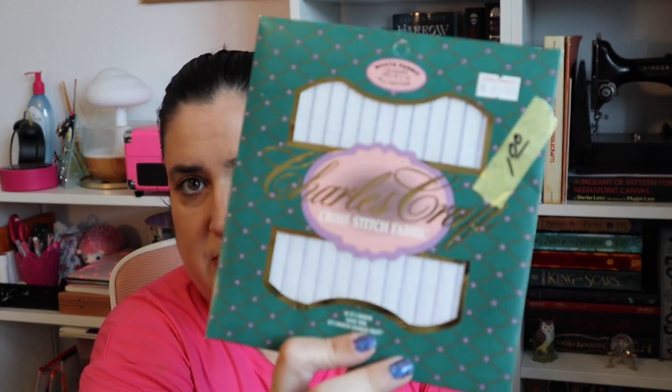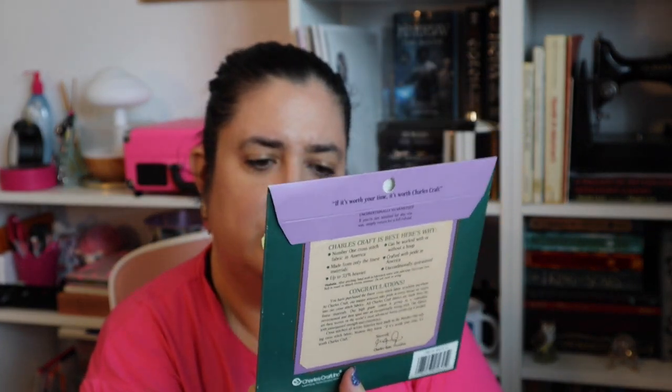Okay, so next I'm going to show patterns that were purchased at thrift stores, garage sales, used bookstores, whatever. And I guess mixed in here are some other stuff. Okay, so this I got for $1 at the used craft store, and it is Charles Craft waste canvas. So I've seen people put this on something like maybe a shirt and you cross stitch over it, and then you can pull the threads out, so that then the canvas disappears. It was $1, so there's that.